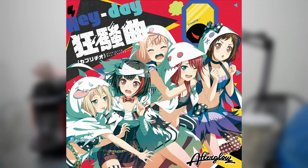Next up, we have the Capriccio. I'm actually pretty excited about this, but probably not for the reason that you guys are thinking. I have no idea what this tastes like, my first time tasting it, but there is a song in Bang Dream by the band Afterglow named Heyday Capriccio. And I was like, oh, that's the same word as in the song. So I'm pretty excited to see what this tastes like.